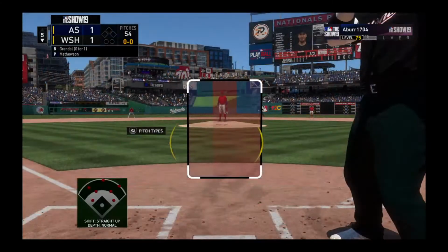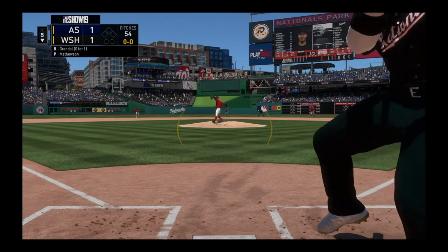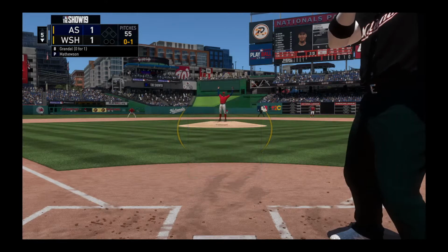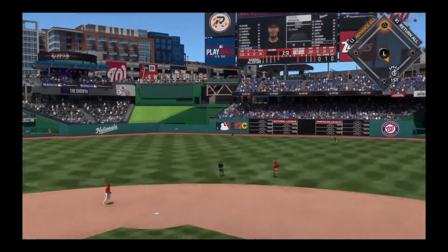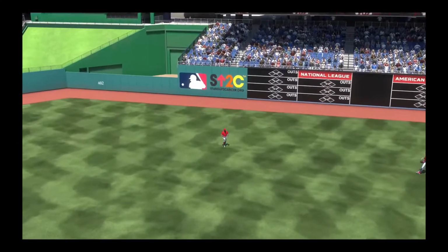Digging in, the switch hitter, Yasmani Grandal, as we move past the halfway point in this one and begin the bottom of the 5th. Sends that one out of play for strike 1. Hit in the air to center field. Gwynn is there. Makes the play, 1 away.